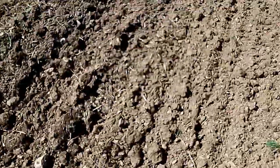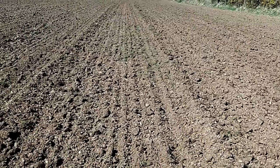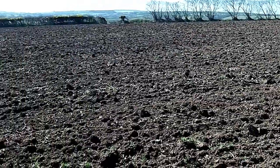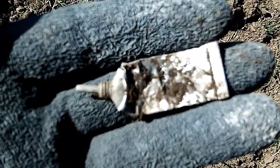So yeah, heading up that way to the end there. I can't show you too much because there's an item there that'll give my position away. Yeah, so hope you can hear alright with the wind. So we'll carry on up to the car anyway, and we'll move on to another field, I think. And I'll bag this and I'll see you on the next.